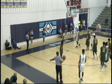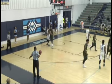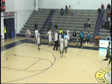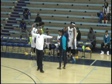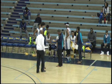Not sure exactly why that is. 2 seconds left on the shot clock. They're going to call the timeout so the coach can draw something up. While they take a timeout, we'll go ahead and take one of our own. 65-64, Cecil up by 1. This is PGCC TV, Prince George's Community College basketball here at Novak Fieldhouse.